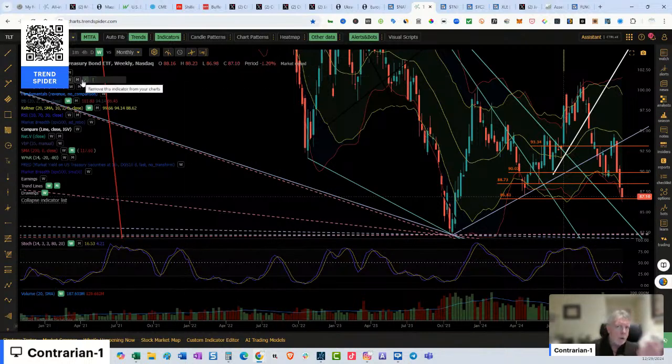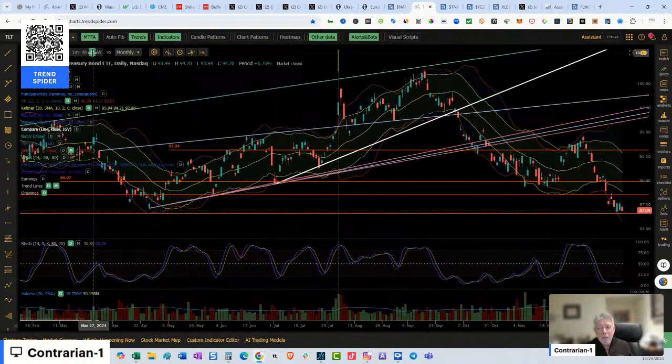It is a foregone conclusion that for President Trump to be successful, long-term debt yields have to come down, or else forget about it. He knows it. We know it. Therefore, might as well front run that trade now. So I'm not selling my position. Am I going to buy more?